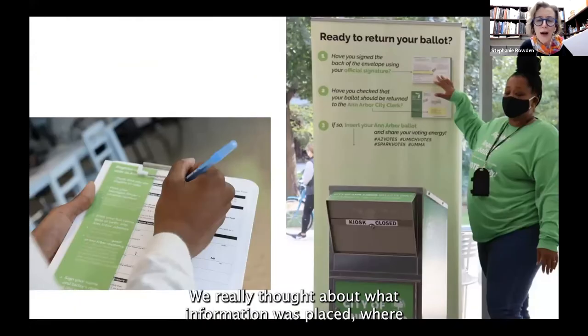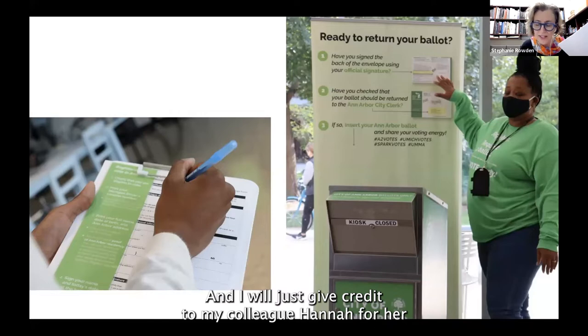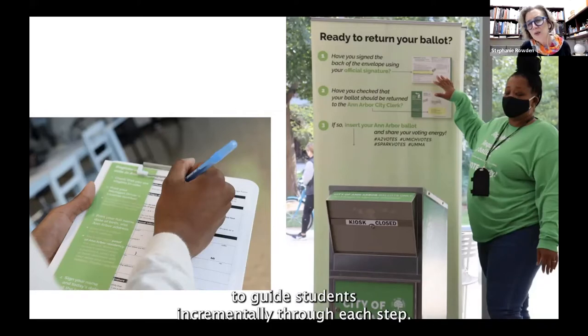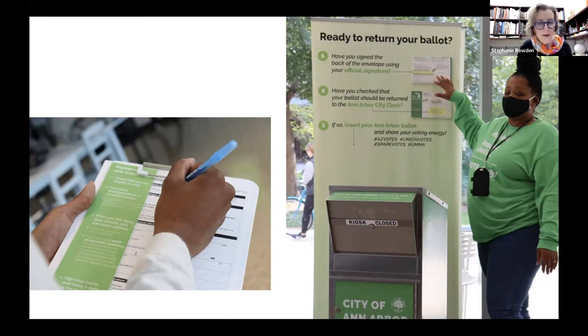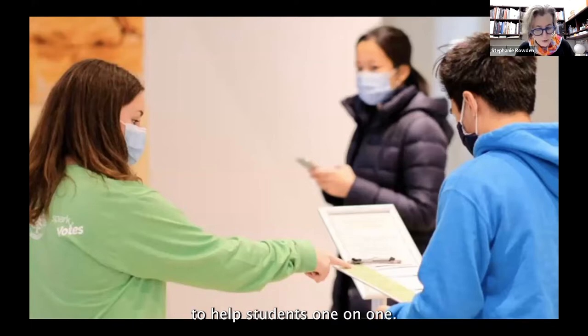We really thought about what information was placed where and strategically and in the clearest way possible. And I will just give credit to my colleague Hannah for her visual communications chops. And the idea was really to guide students incrementally through each step. And crucially, we had peer mentors in the space to help students one-on-one.